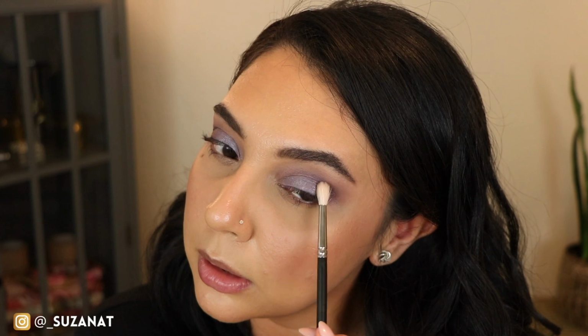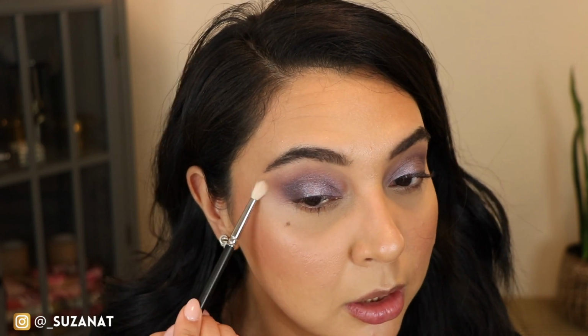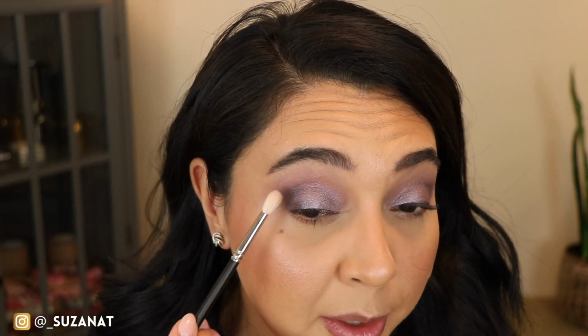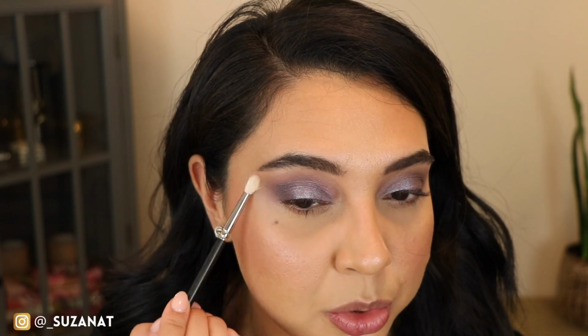With a clean brush, I'm going to buff these edges here on the sides. And then I do want to move the product out a little bit more as well. But that's the thing, we don't have to pick up more product to do that a lot of the times. We can just go in and grab from what we've already placed and just drag it out a little bit.